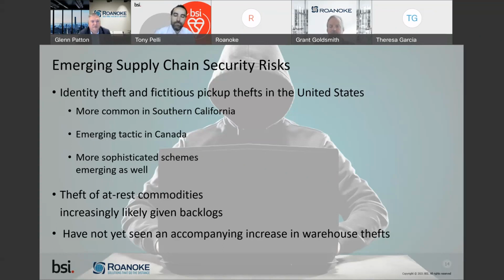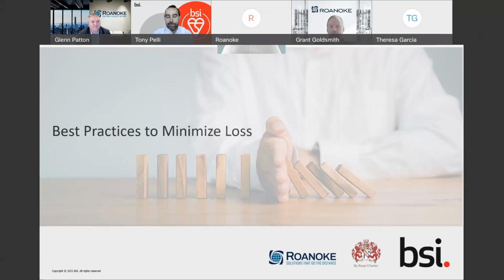Yeah, there's no doubt that the criminals are getting more sophisticated and taking advantage of what's going on in the supply chain. And so our claims department has definitely seen an uptick in losses related to theft, both in warehousing and on the road. So it's definitely a concern, and we should all be aware of what's out there.